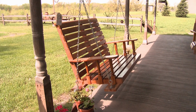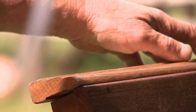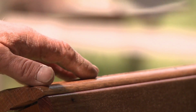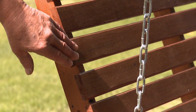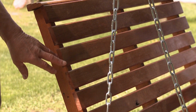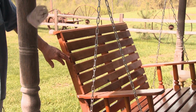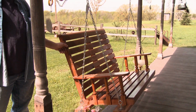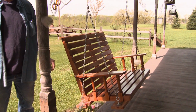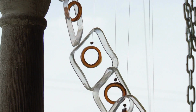And the term millwork means that it's been milled. This would be considered millwork, this top piece, because it's been milled at a specific shape. This is just what I would call flat stock mahogany, but it's old growth mahogany, real tight grain, hard mahogany, not like what we normally see around here. I'm gonna take a guess and say it's Honduras mahogany. I don't know that for a fact, it was reclaimed, but it's beautiful wood. These wind chimes are made from recycled liquor bottles.